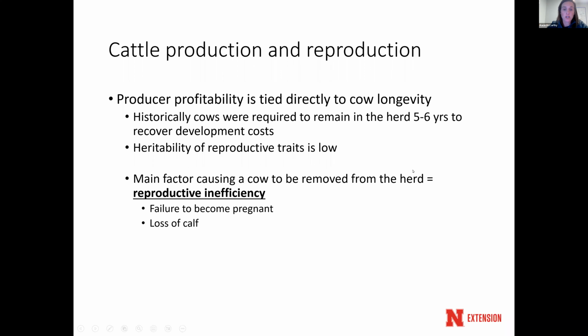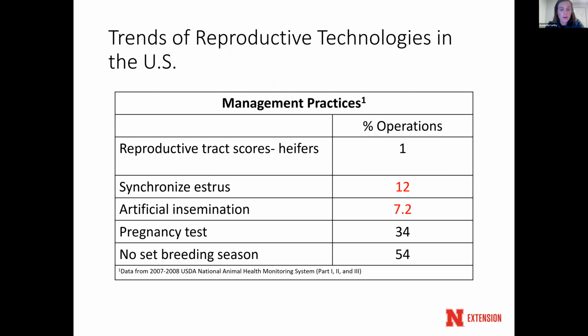And so we know that reproductive traits are lowly heritable. And we also know that one of the main factors causing cows to be removed from the herd is reproductive inefficiency. So either that cow lost a calf, or failed to become pregnant. And so how do all of these start to play a role in who to keep, who to send down the road, and what are some of those decisions that we can make to keep those cows in the herd as long as possible? And so I really enjoy bringing up some of these numbers in terms of management practices, and we're just going to touch a little bit on pregnancy detection, but implementing different types of technologies can also help us improve reproductive performance and try to get as many cows bred during that breeding season as possible.